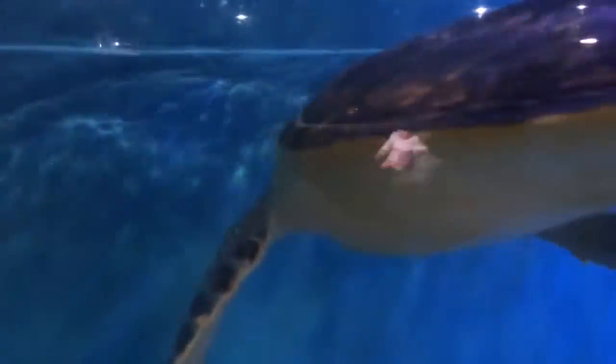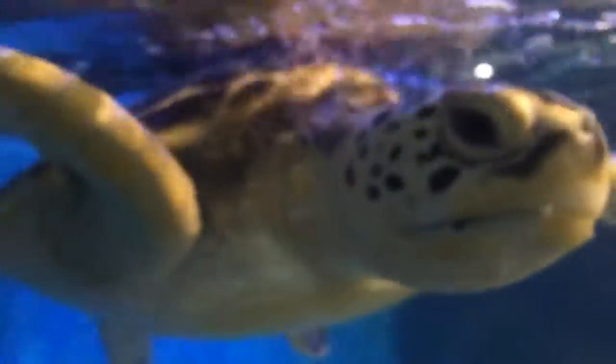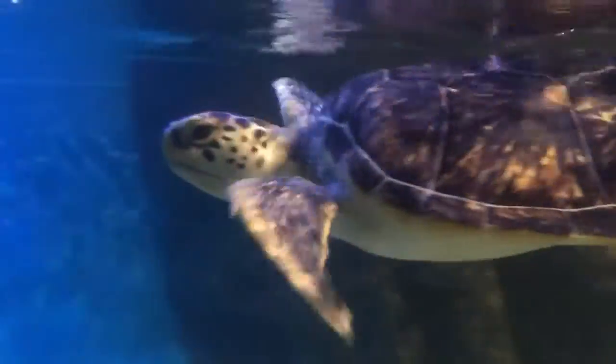You want free food? You want some free food? Huh? Y'all want free food? At first, when they see the person come up, they think they's about to get fed. They think they's about to get fed when the guy first comes up. Then they realize I'm a man with the camera, and they runs away. Ooh, sea turtle. Sea turtle. He's agile and graceful. Agile and graceful sea turtle.